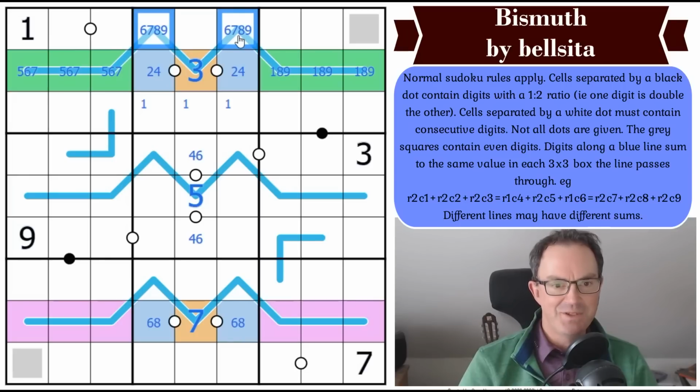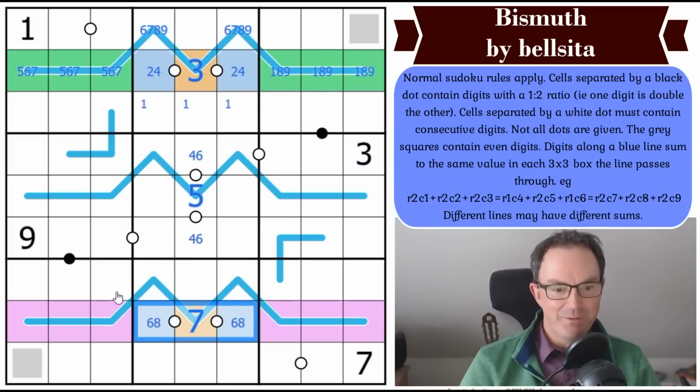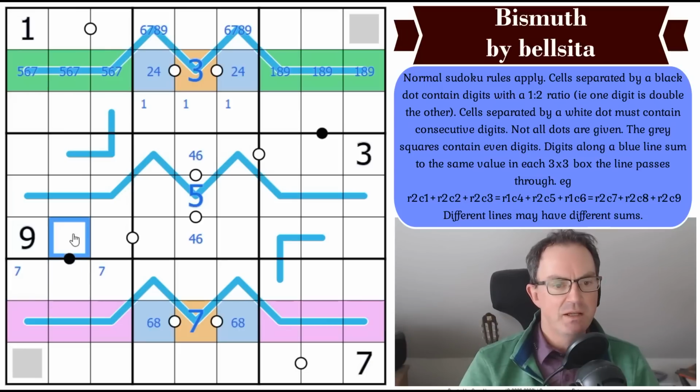I can't see how to do that. All right, let's work out what we've got going on down here. We've got 7 now in one of those squares. 7 can't go on a black dot because this digit would have to be a 3.5 or a 14.